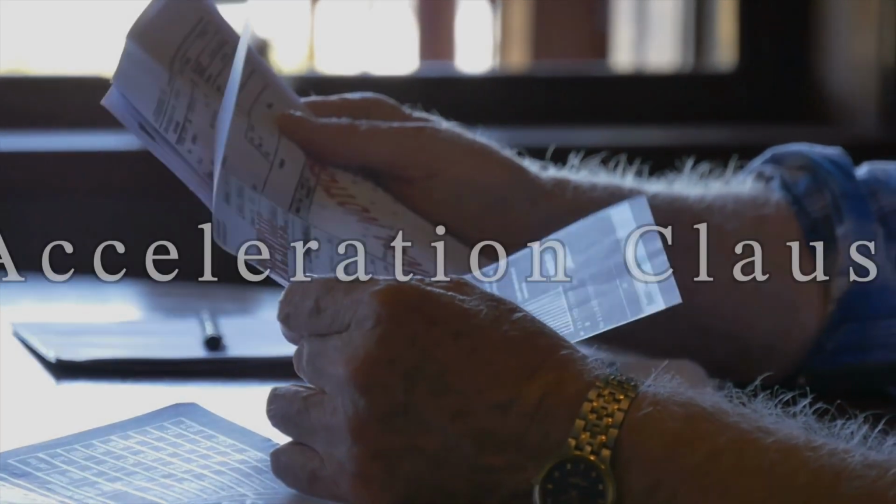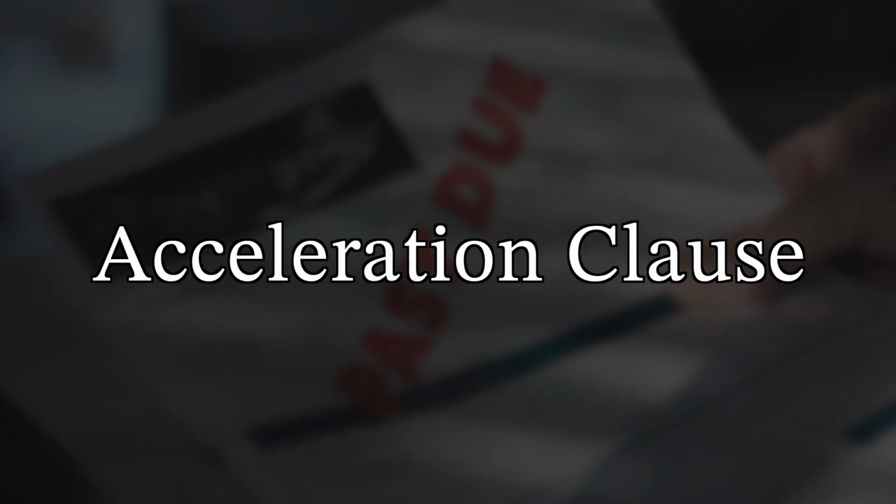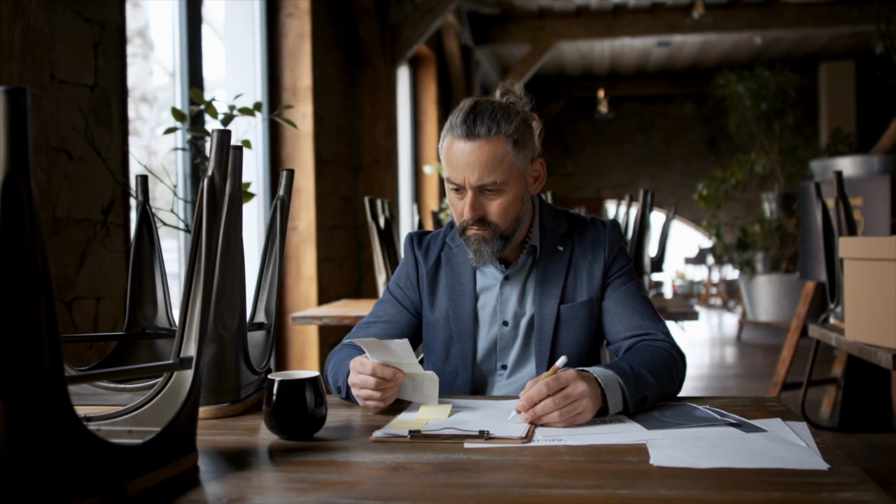Another thing you can include is what's called an acceleration clause. You can think of an acceleration clause as a safety net for the seller. It's like saying, hey borrower, if you don't follow the rules we agreed to, you'll have to pay off this entire loan right now. So here's how a seller can make a really strong safety net with the acceleration clause.